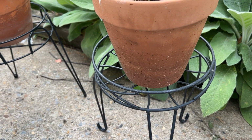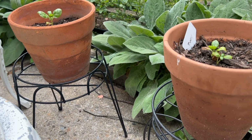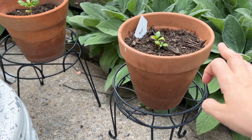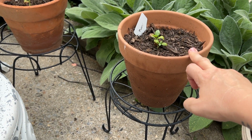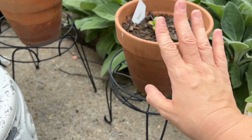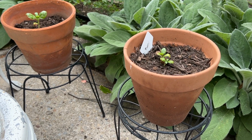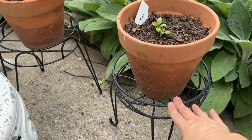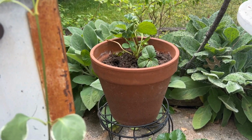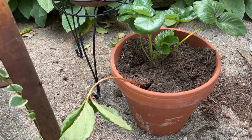So we found these sweet little plant stands in the storage unit as well. We thought they were so perfect, and if you saw my thrift flip video, you know that we got a ton of terracotta pots from an estate sale recently, and I absolutely love them. We have a lot of different herbs and vegetables potted up in them, and I love having them on these stands. We have the 2 here, and then over here is our 3rd one. We have 2 different strawberry plants planted up in this area.